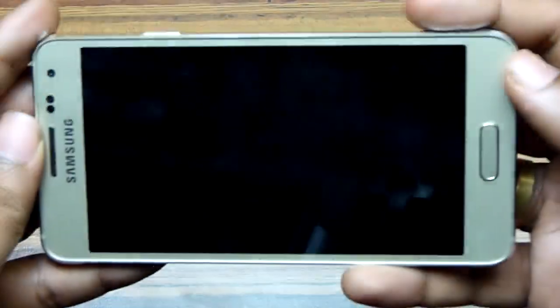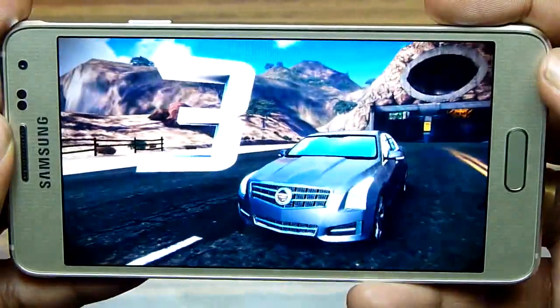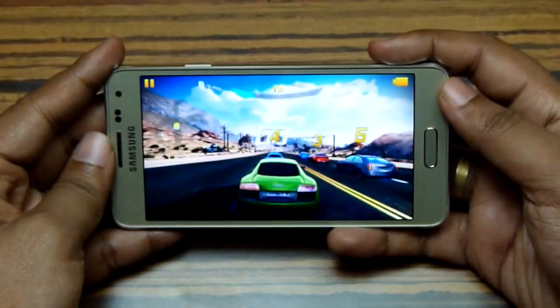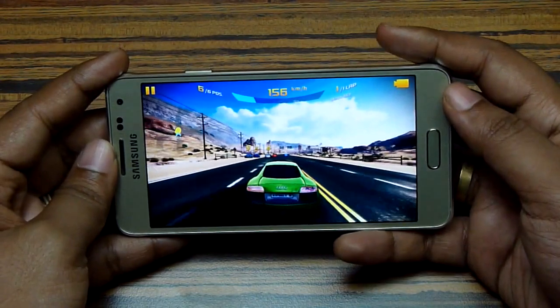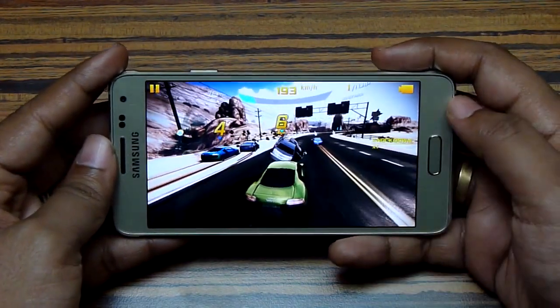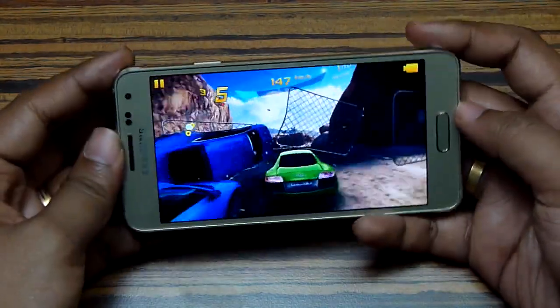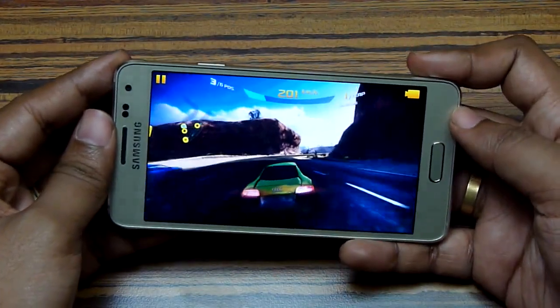The Super AMOLED display is extremely colorful, saturated, and everything looks quite sharp. As I mentioned before, this display is even more colorful than the Galaxy S5 and Note 3. I played a few levels of this game on this Galaxy Alpha, and everything is butter smooth. There is no lag, no hiccup I have experienced. Though sometimes I cover up the loudspeaker, and I'm not actually used to this.